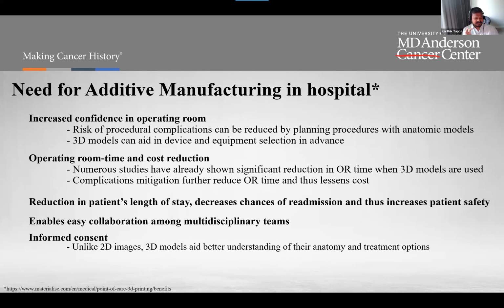And in addition to all of this, it's easy for multidisciplinary teams to communicate among themselves or plan a procedure having a 3D model rather than just looking at the 2D images.